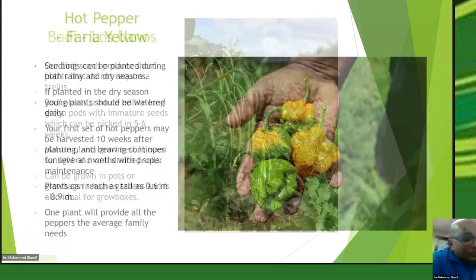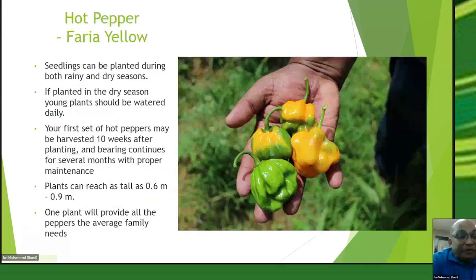We're moving on now to the hot pepper. We'll discuss the Faria, the Faria yellow, because this is the main one that we do. But we do have a red as well, which we do from time to time. It's not something to compete with your scorpion or your maruga, because in terms of the Scoville rating, this is at the lower end, but it is ideal for your pepper sauce making. Most people don't really like the really, really hot peppers for it. This is one variety that you could look at.